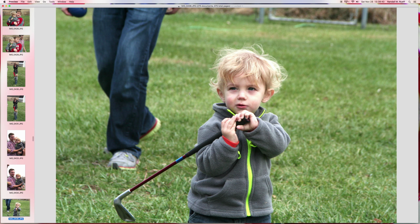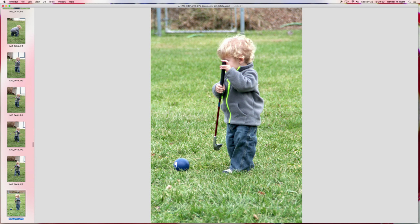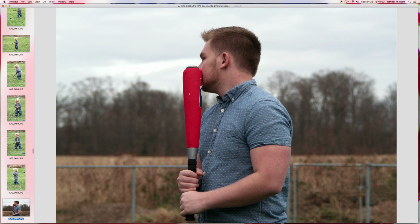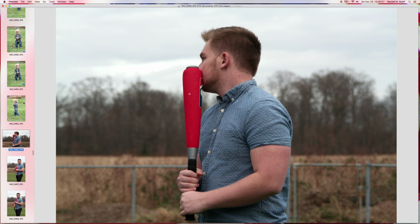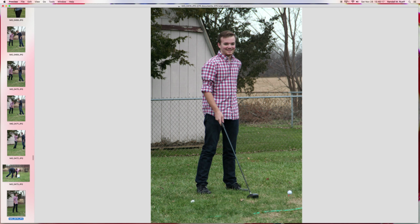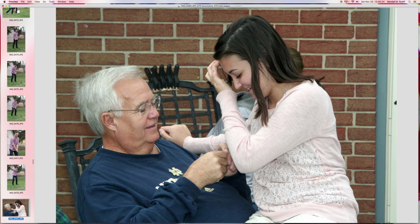Here he is holding the club. It's kind of cute. Same thing, actually a little bit better. He's going to pick one up. Oh, here's a good one. I like this one. This is really good. This is Ian Adams. This is Greg and Grace.